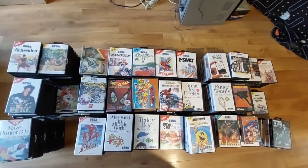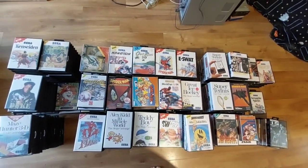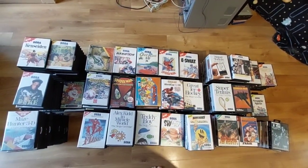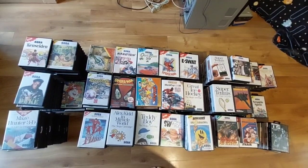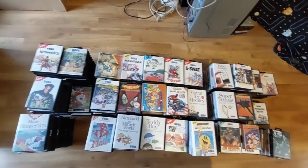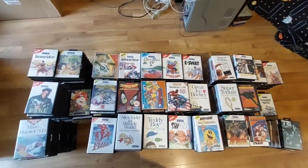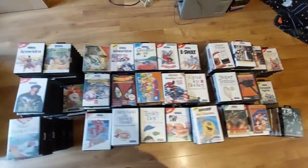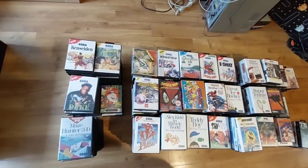So if the 2000s were considered the dark age, I guess you could consider the 2010s the golden age. I think there's about 313 games here, and there's actually so many I've had to switch over to the wide angle lens to try and fit the entire view here. So what I've done here is I've broken them down by year.